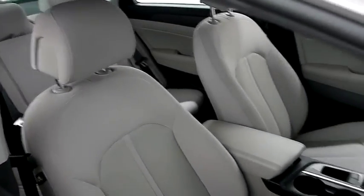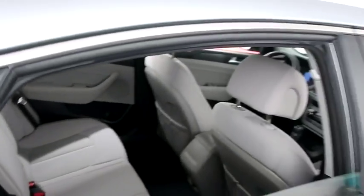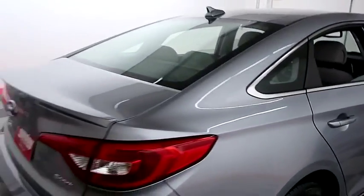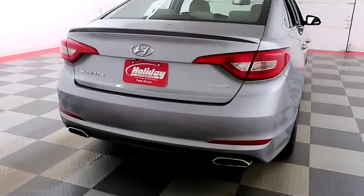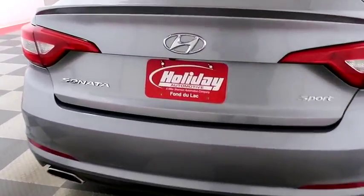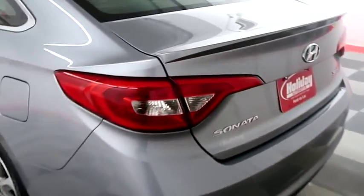Inside, cloth interior. Seats are clean all the way throughout. One more look down the passenger side, then swinging around to the back end. You have dual point exhaust and a rear backup camera on the back. Taking a look in the trunk, there's a 60/40 split on the back seats, so you can fold those down.